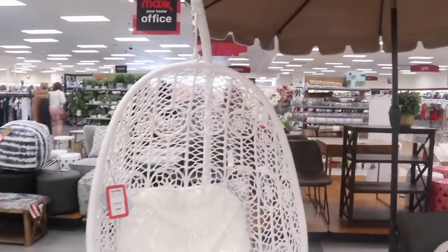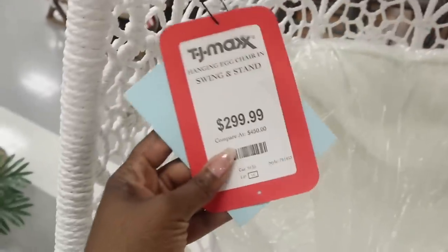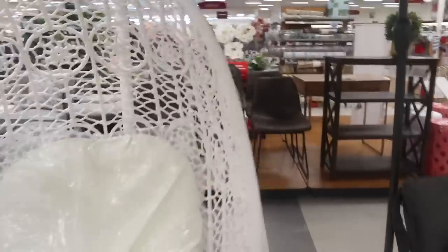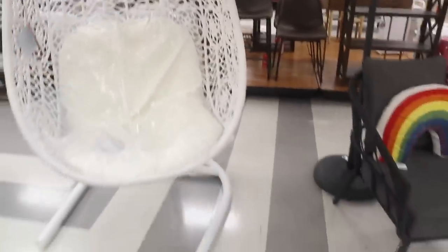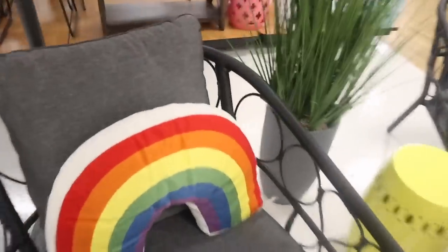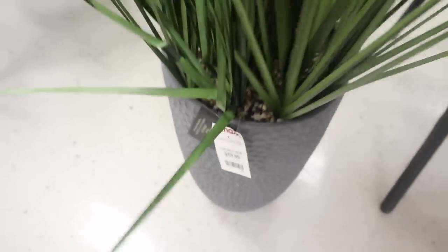You guys, look what I came across. It is the egg chair. This is so gorgeous. You want $300 for this. There's a nice size cushion in there. It's really cute. Very nice detail. Does it match this? Oh, I would not. This is $300.